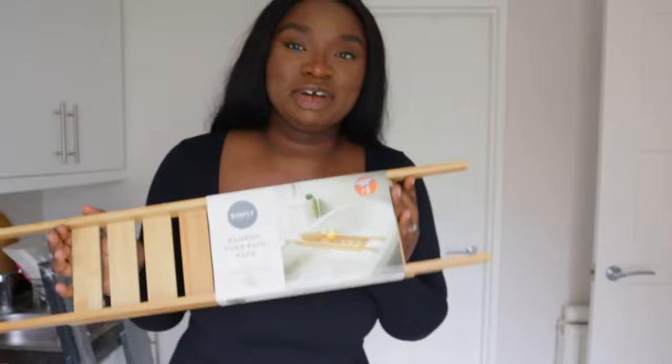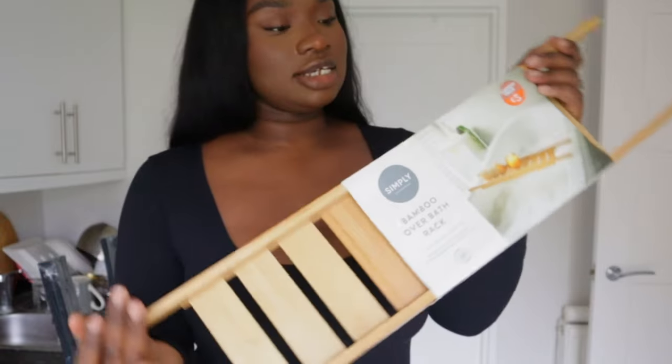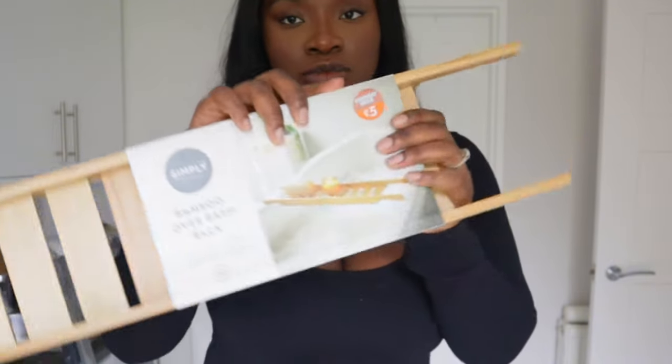I found it. I'm so happy I found it. So this is gonna go on my bath. And this was £5. They've got quite a lot of stuff on sale at the moment. It's a bit questionable, but we're happy. We're here to save money. Why not? We are happy for that.